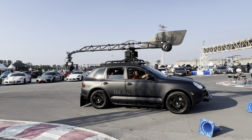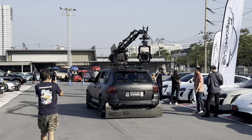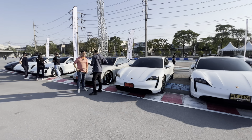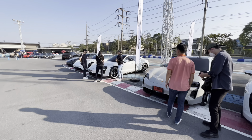All right, this thing's pretty crazy. This is obviously set up to record cars while moving. Look at this thing. It's a Cayenne that's been made into a mobile movie rig. How freaking cool is that? Got a nice assortment of Taycans. These are the electric Porsches, the four-door Sportback sedans, whatever you want to call them.